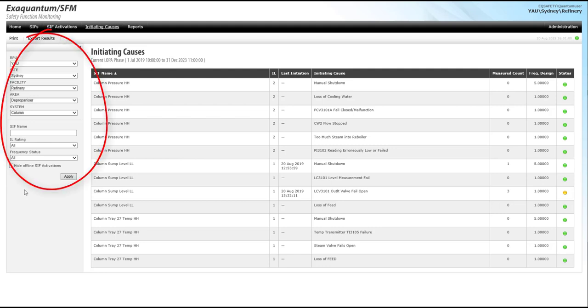The filter pane allows users to filter data contained in the content pane based on time, plant hierarchy, and several other filters. In this instance, we are going to apply a filter to select only those SIFs that are associated with the column. We are specifically interested in the column sump level low-low trip and the level control valve fail open initiating cause. This has been the initiating cause for this SIF on 3 separate occasions. The design frequency for this initiating cause is once per year, and it is currently in an amber state. This is because the calculated frequency is at 67% of the design frequency for this LOPA phase, remembering that the defined LOPA phase encompasses several years.